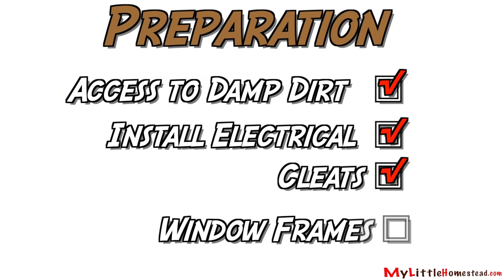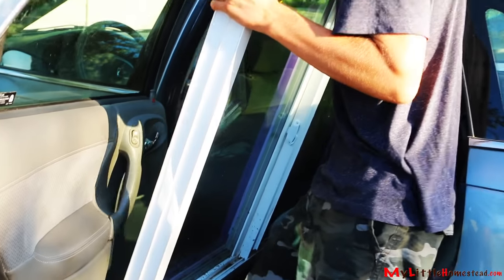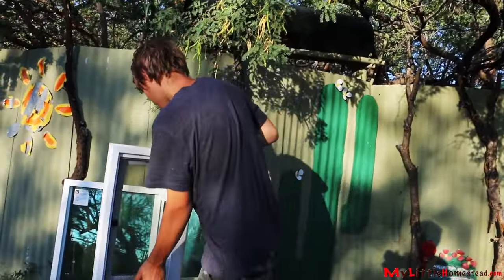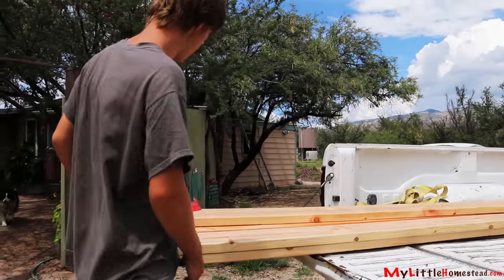2x12 window frames are also needed. Found on Craigslist a couple of great brand new windows, a 4x3 and a 2x2. Cost is $120 for both windows. We're going to be using these for the steps and window frames.